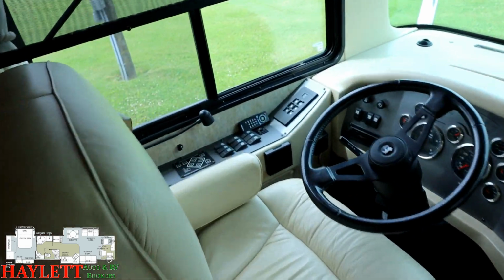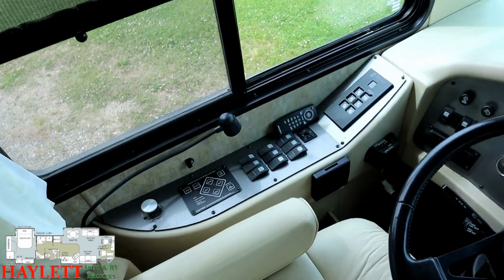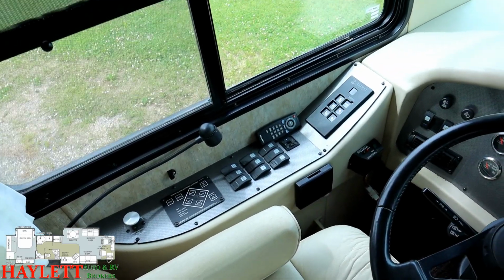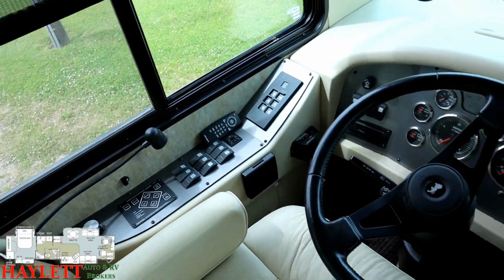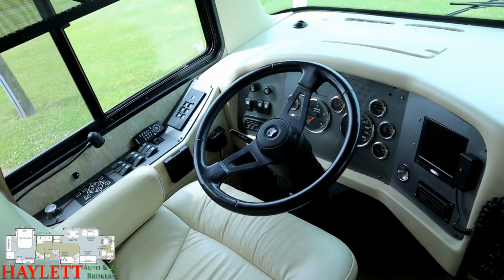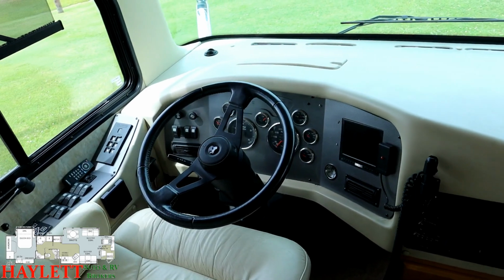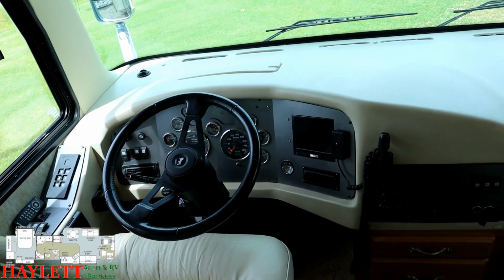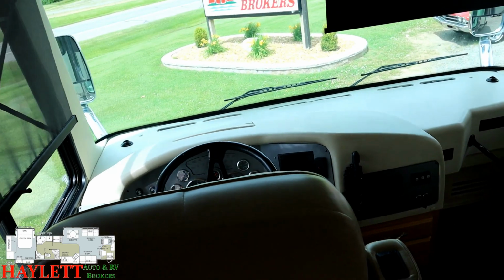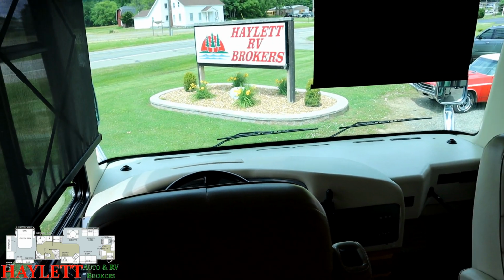Now up here by the driver, our master control panel, you see our Power Gear electric leveling system over there. The Allison transmission. Hidden down behind the steering shaft there is a Prodigy P2 brake controller, which is probably the best available at the time this was made. The P3, I don't believe, had even been invented yet. So if you are going to put something behind this that does have brakes, very easy to operate.